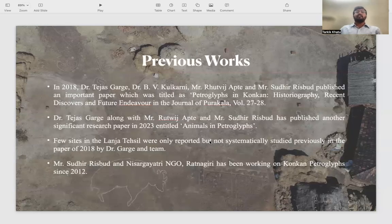In previous works, in 2018, Dr. Garge, Dr. Kulkarni, Mr. Apte, and Mr. Risbud published an important paper titled Petroglyphs in Konkan, Historiography, Recent Discoveries, and Further Endeavors in the Journal of Pulakla. Dr. Garge, along with Mr. Apte and Mr. Risbud, published another paper in 2023 entitled Animals in Petroglyphs.